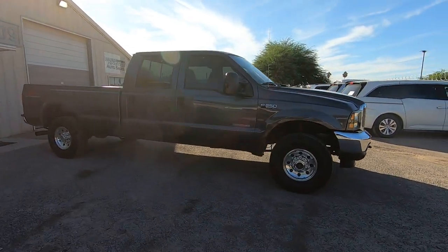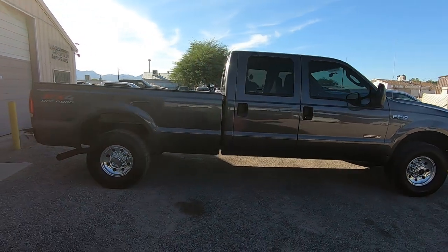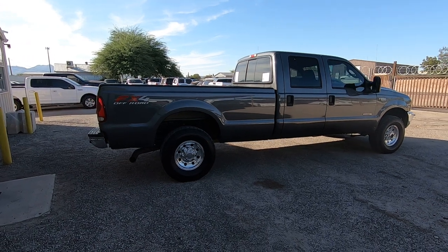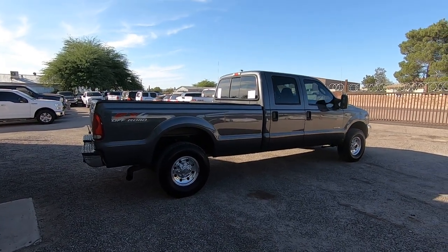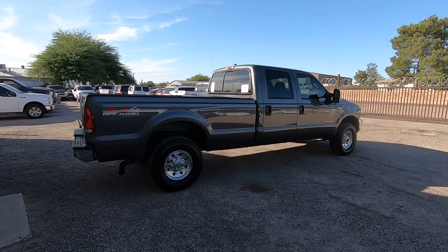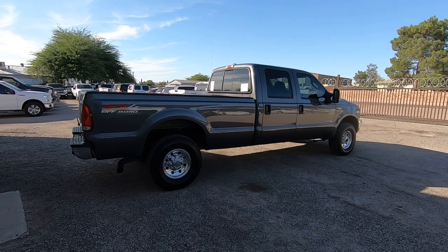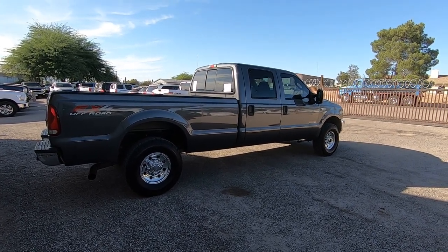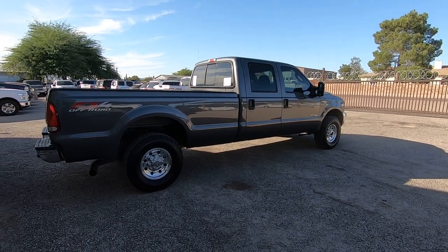We're selling this truck. It is a 2004 Ford F250 crew cab long bed. This truck has low miles, 134,313 actual miles. It was a lease, a new car trade to Chapman Las Vegas Dodge in Las Vegas, obviously. It's a 6.0 turbo diesel. It's four-wheel drive. It's an XLT, which is cloth, and it has the FX4 off-road suspension package.